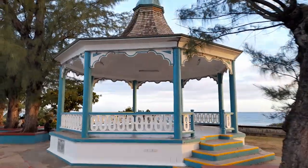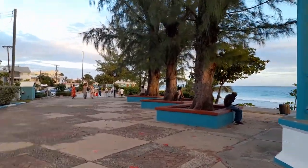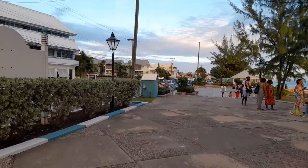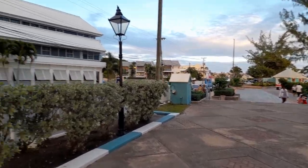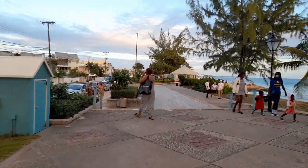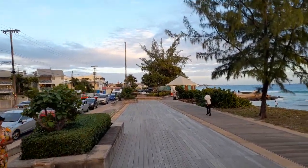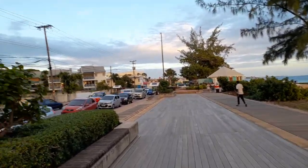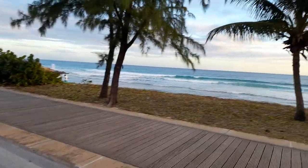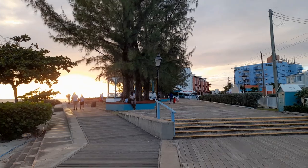Hastings Rocks. This is the Esplanade here, or it can be referred to as the bandstand. And this is KPMG. I think this is the insurance company or financial company. And this is all Hastings, on the south coast, on Barbados. Come back at the sunset and the bandstand and here's the main road.